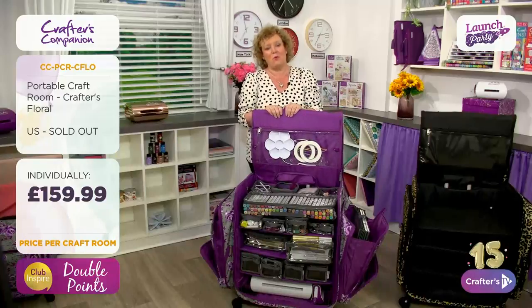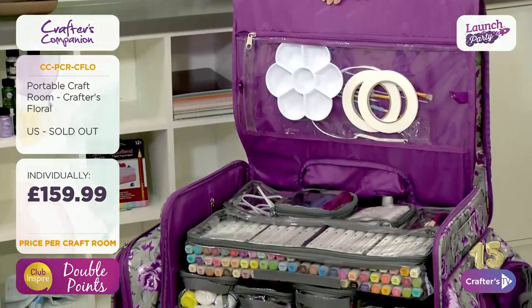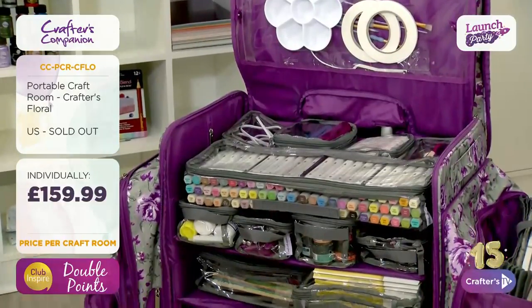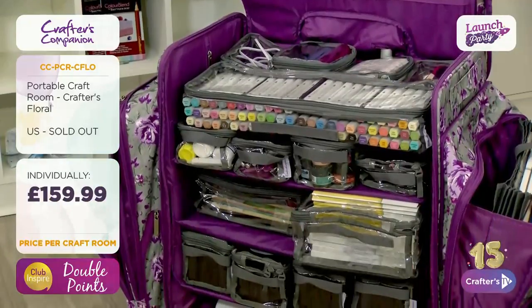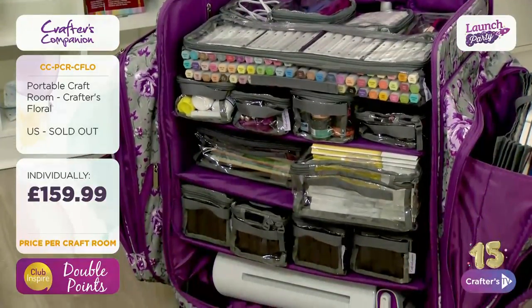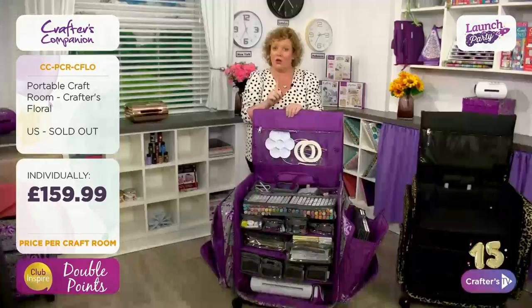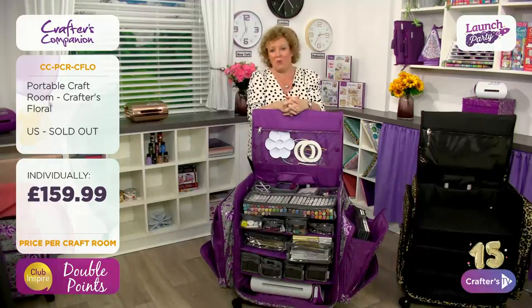But I think the most important thing is, Belinda, for you and for everybody else watching, you can reclaim the space at home because this is really capacious. It's very strong, very well built. It's been through rigorous testing. And every single pocket in here has a reason for being. And we've thought that through for you so that you can get organised and just reclaim the space at home.